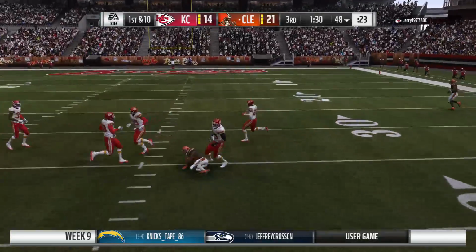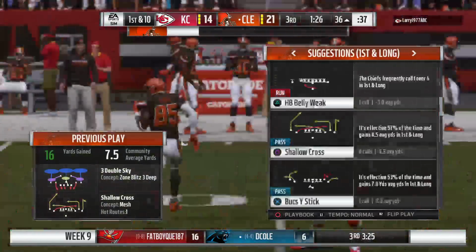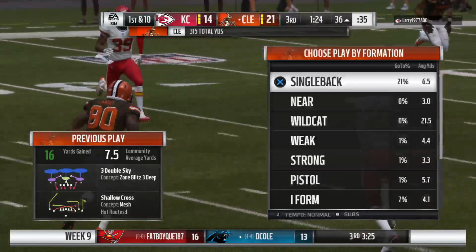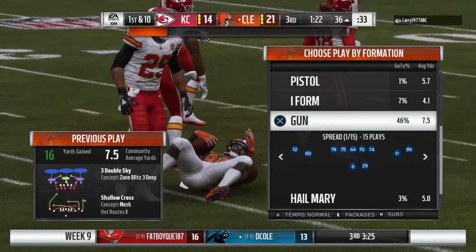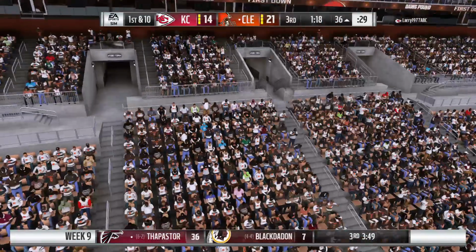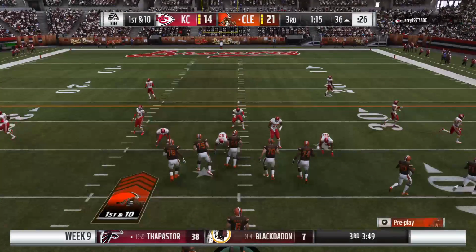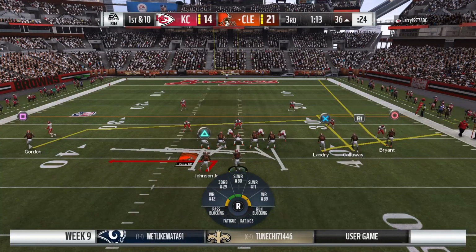And he rifles it complete, caught by Landry. A good play there as the Browns strike for 16 and a first down. You can see the time and effort and thought that they put into their passing game because it was evident right there. It looks like a simple pitch and catch, but you and I both know that they have planned for this and worked hard to make it happen.